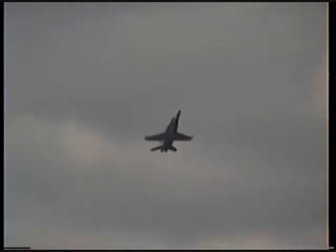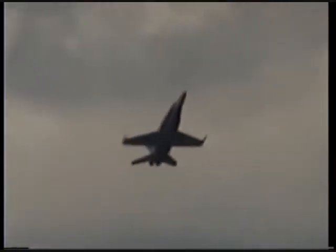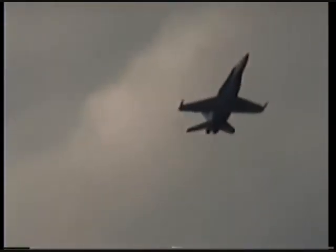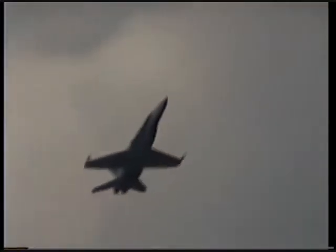Once he passes center stage, he'll light the afterburners and accelerate away. Normally he'd accelerate vertically. If he looks up and thinks he can handle this one, that'll be just fine. He may go a little bit past center stage. An exaggerated high angle of attack, or AOA, or alpha. From the left, the Hornet high alpha pass.